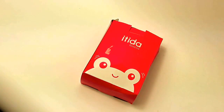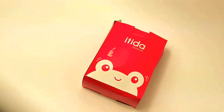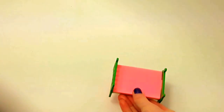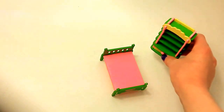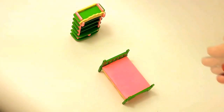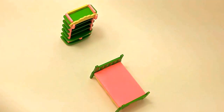But this set wasn't the same. And I'll show you what I mean now. Yeah, I'm sort of ready, but this is not the size I was looking for, and that's because I am so silly and I never check the size, ever. I just hope for the best.